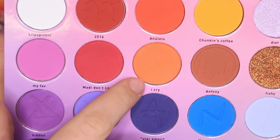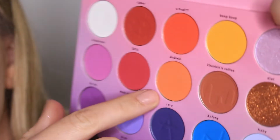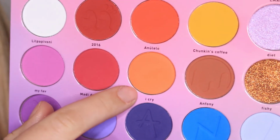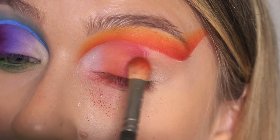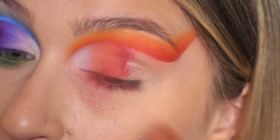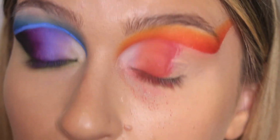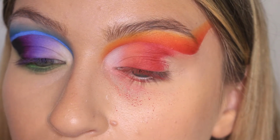I'm going to try and use this orange shade, which is called Annulele. I don't know. And I'm going to try and put that in between the pink and the white. The pink shade is just coming off. No, why? Oh gosh, it looks awful, just in that patch there. The orange is cute, it helped to blend.